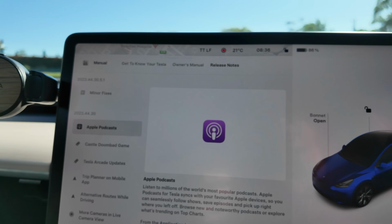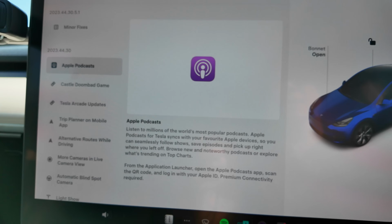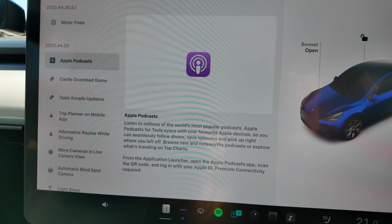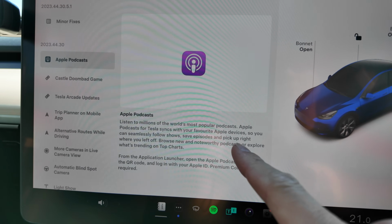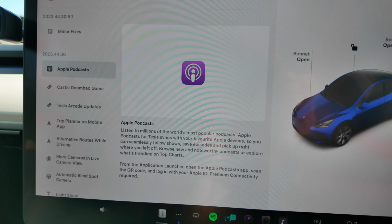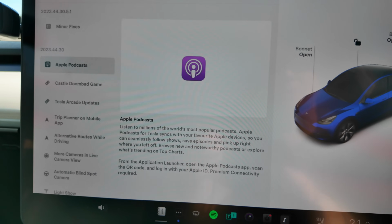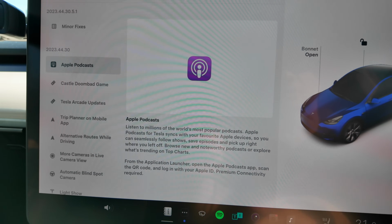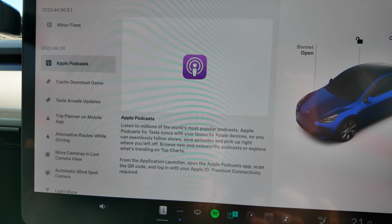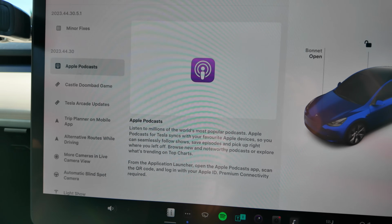So first one is Apple Podcasts. If you listen to Apple Podcasts, this is a great update because now you can sync with your favorite Apple devices with the Apple Podcasts app, and then you can obviously do your shows, your episodes, your podcasts, etc., and then see what's trending and so on. I don't technically use Apple Podcasts. I use Spotify more often, so this doesn't apply to me so much.